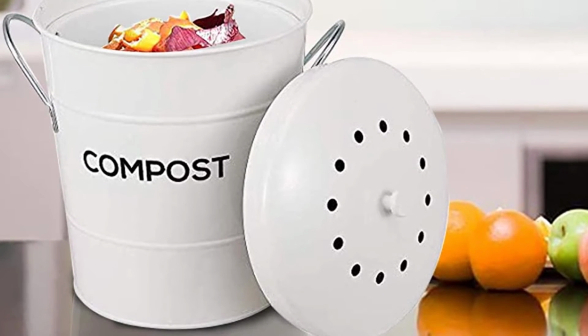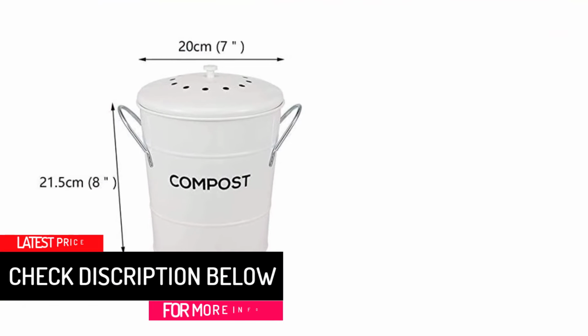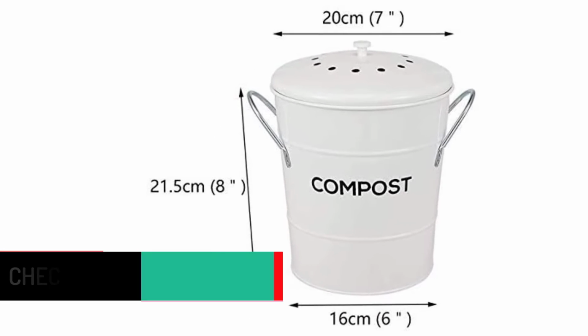Expopeta bin is equipped with a removable plastic bucket, which is dishwasher safe and extremely easy to clean. Also, the bin consists of white charcoal filters that tend to block any stinking smell or odor.